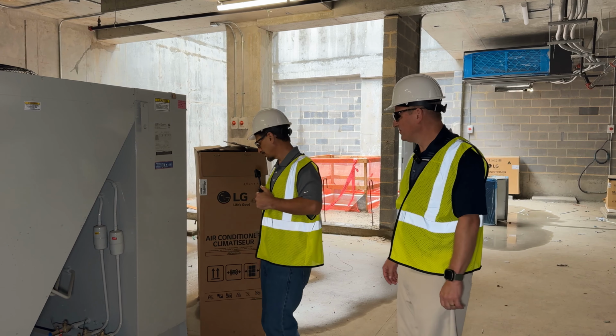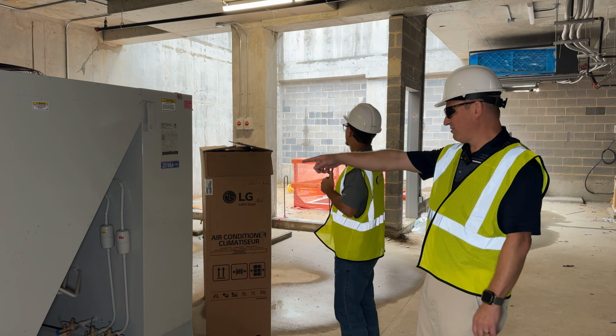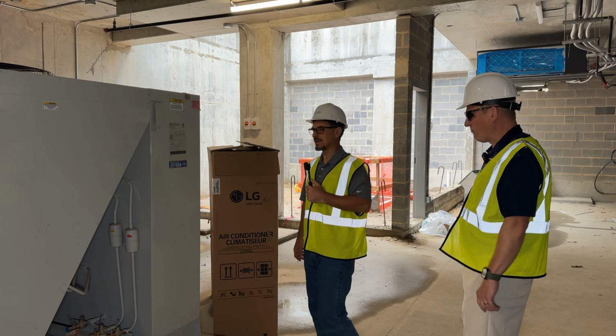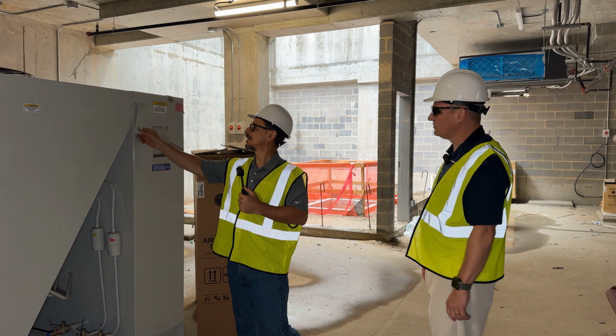I'm assuming the air handler's in there. Where is this going to go? Is it going to go here? Is it going to be a pad right behind us? It's in this space. It looks like this. There's a pad right there for it. Gotcha. Oh, yeah. So we're in a basement, but it's ventilated. Yes. It's got this huge area where air is going to be brought in. Okay, so that makes sense.